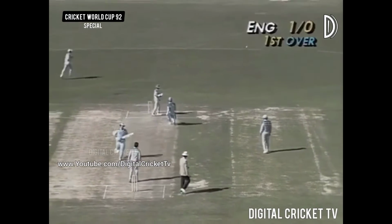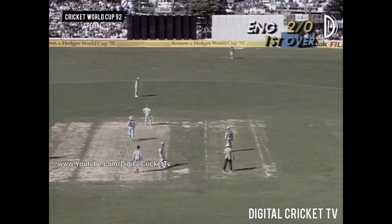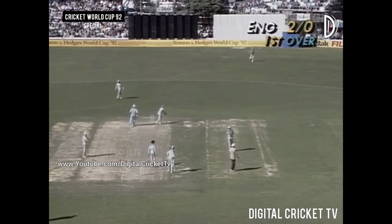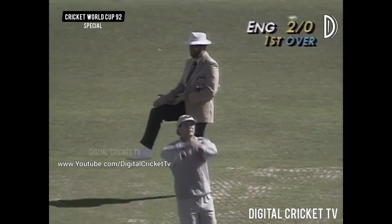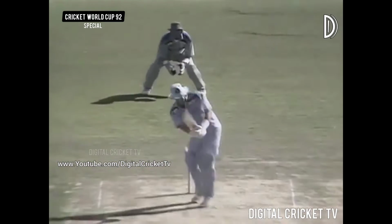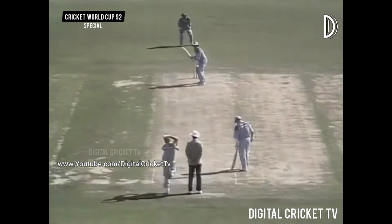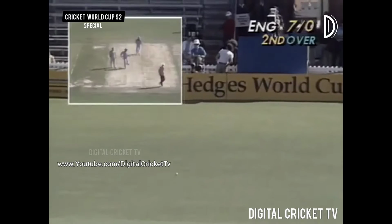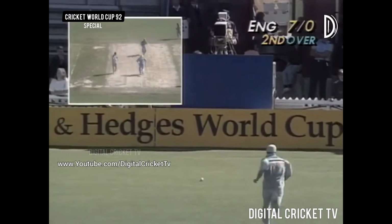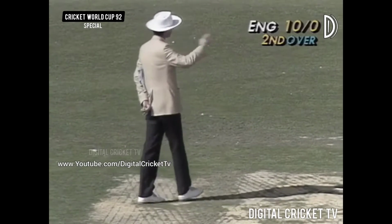So Botham gets his first. Might have come off a leg. We'll have a look and see. Larson getting to it. No, leg bye, kick off for Ian Botham. The first run's to Ian Botham, and Jones won't be able to cut off the second. Down fine, and there's no fine leg, so Watson will have to chase it all the way, but won't get it. The first boundary of the innings, and it's been struck by Ian Botham.